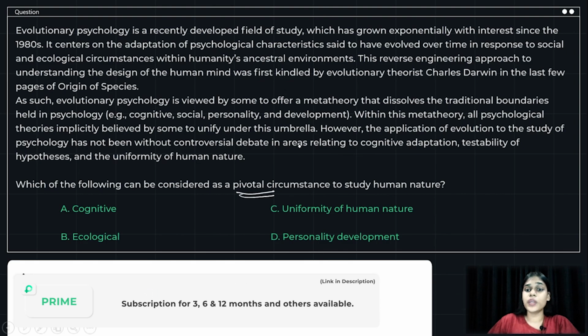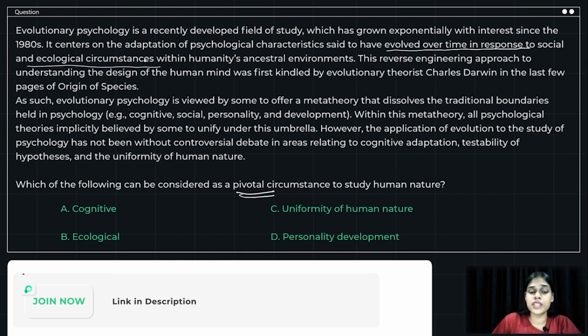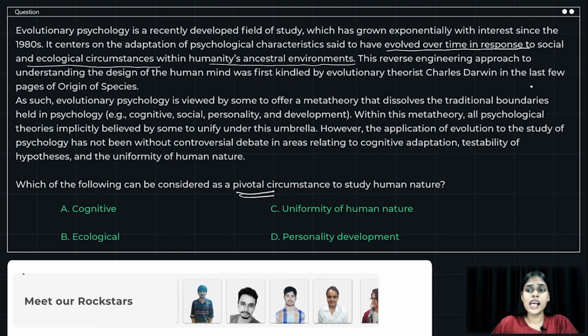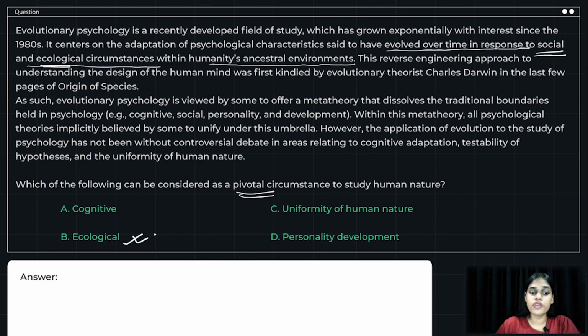All right, so we can read over here that it had to evolve in response to social and ecological circumstances within humanity's ancestral environments. So we can say that there were two circumstances that led to an evolution or a change in human nature, that is social and ecological. Now among these two, what do we have? We have ecological in the sentence, and we don't have cognitive, personality development or uniformity of human nature as a circumstance. Yes, they are important, but are those the circumstances when it changed? No, the circumstance was ecological. Hence, according to this passage, option B is the correct answer because it is the ecological circumstance that led to a change in human nature or human ancestral environments.